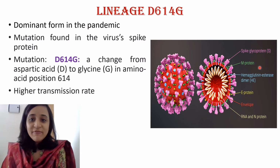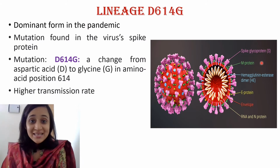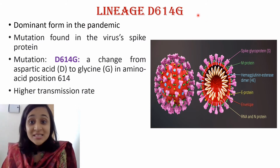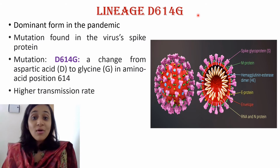So if we can block this entry point, that is this S protein, we can stop the infection, and the virus knows that. It is trying to alter this entry point continuously. It wants even more tight binding with our host cell receptor so that it can be spread more rapidly. It always wants a fast spreading so that it can dominate the world.